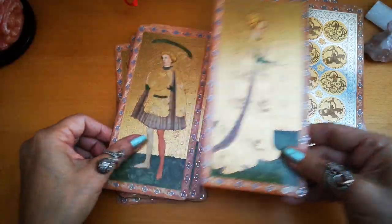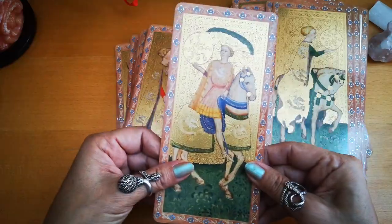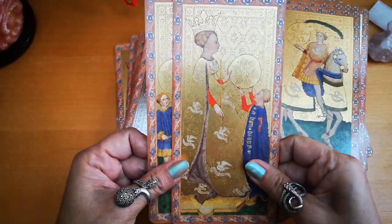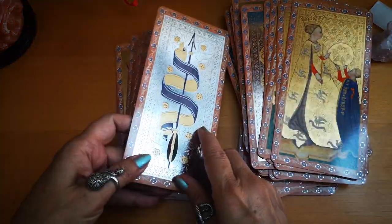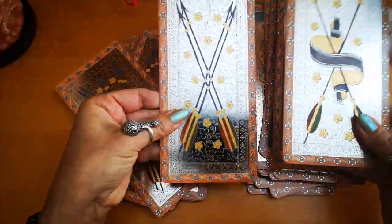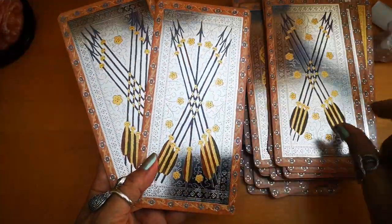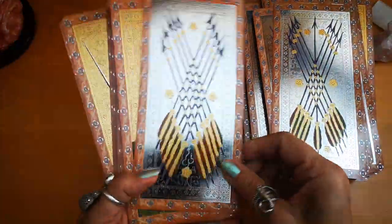And this is the page, knight, queen, and king of cups. And then here are the other cards. I'm just showing you the cards, but as I told you, I haven't used it. I was just happy that I got it. So I'm sharing with you maybe for the first time. I'm looking at these cards for the first time. I just saw some of them, but the rest of the cards I haven't seen.